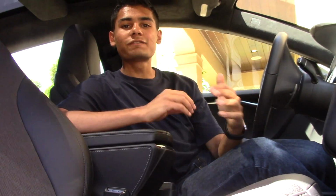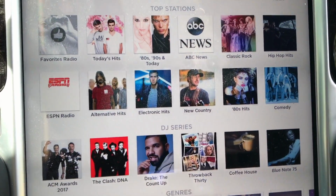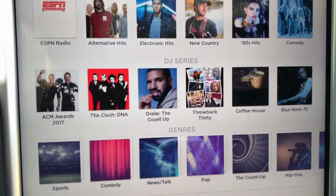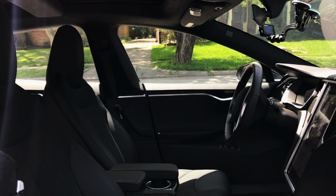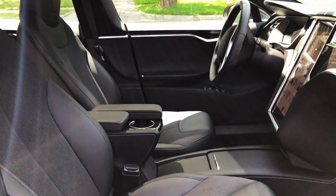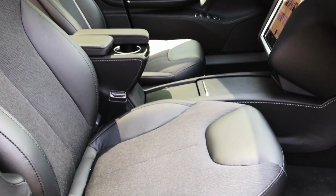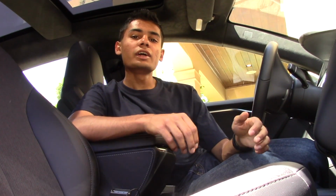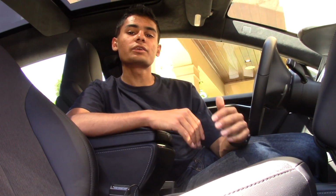The center screen is fully customizable and you can even access the internet using a built-in 4G connection. One thing missing from the center screen is a text message assistant. With a car that is essentially a computer on wheels, I can't believe Tesla left this out. Not to mention, this feature is commonly found on most BMWs, Audis, and even Hondas. Because this is a connected car, these Teslas are capable of receiving over-the-air software updates that enhance your experience.